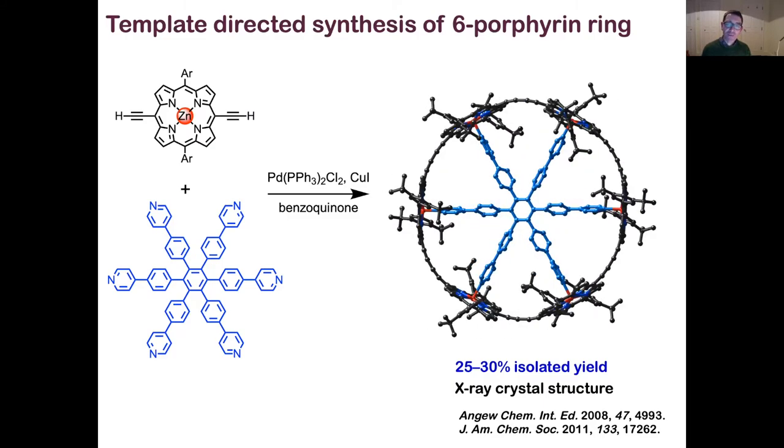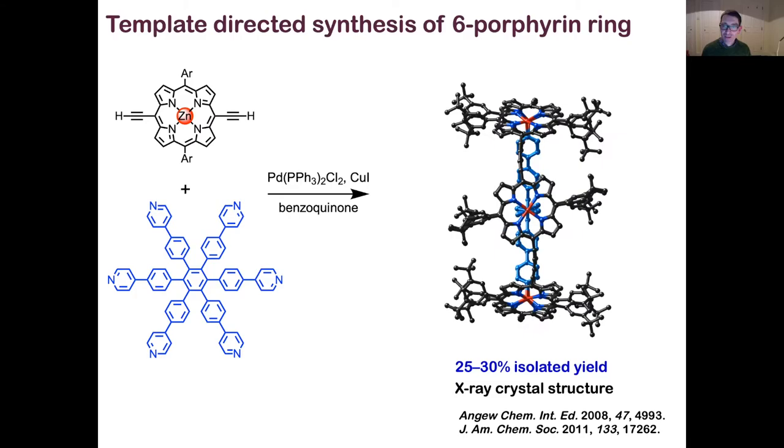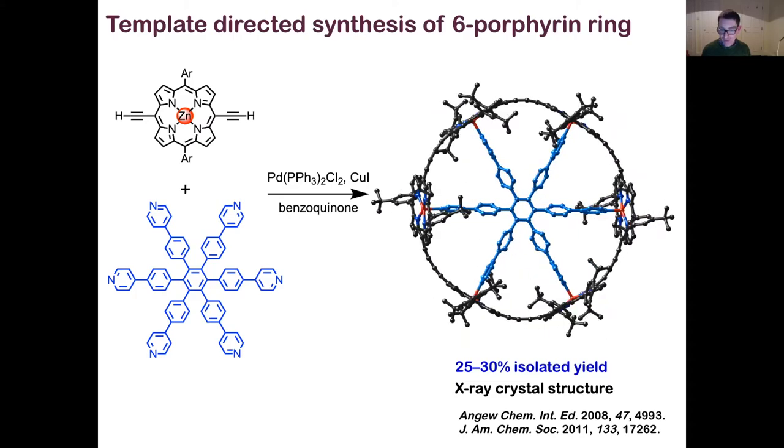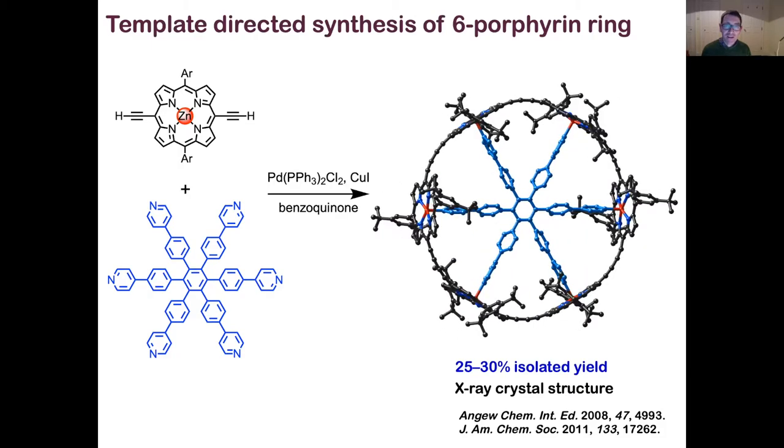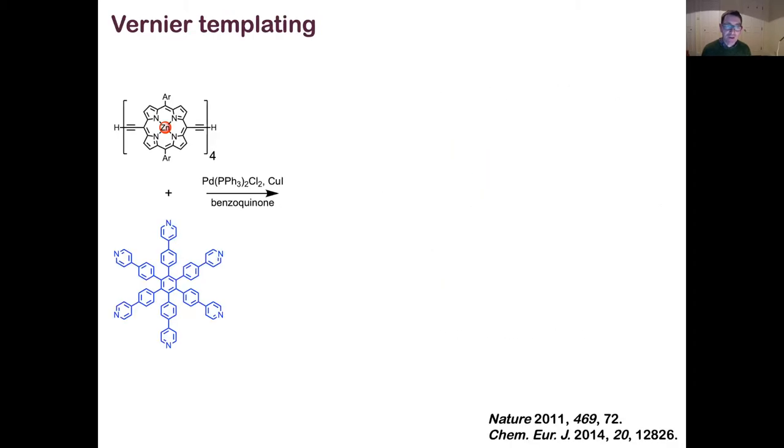So that's a fairly small porphyrin nanoring, about 2.5 nanometers across. We can also make much larger ones. And one way of doing that is to use what's known as vernier templating.